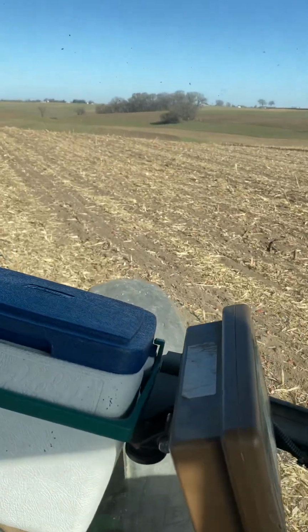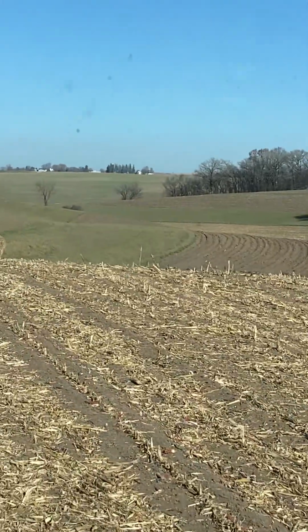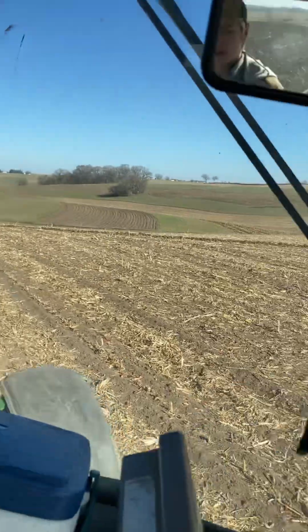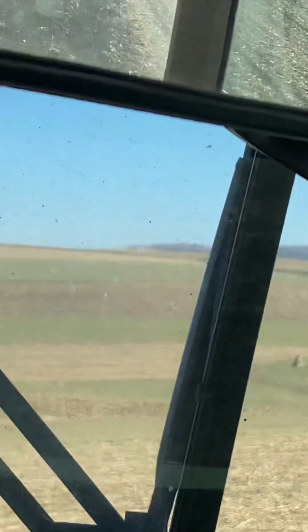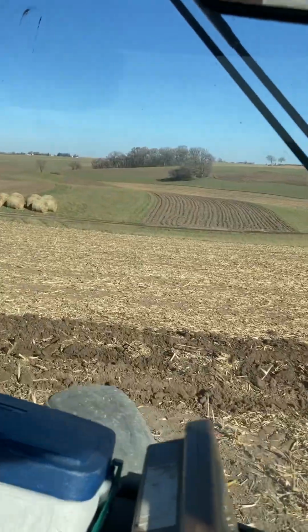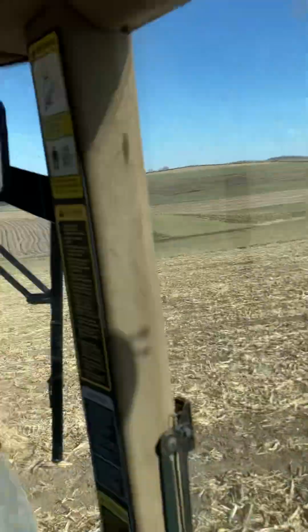And then we did some, these two fields right here we chopped. So that's why they look so clean looking. But I'm out here today, I'm doing this one. I'll be doing that one down there, part of that one back there, then I'll be doing that one on top of the hill. So, long day ahead of me, but like many, so I'm used to it already.